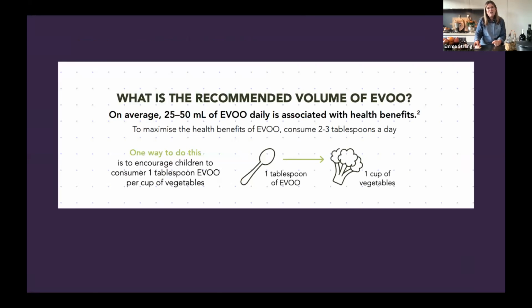So culinary nutrition is the how-to. It's the showing people the way. It's not necessarily giving them a recommendation of how much extra virgin olive oil to have, because we know by giving them the tips and the tools that they will automatically get there.